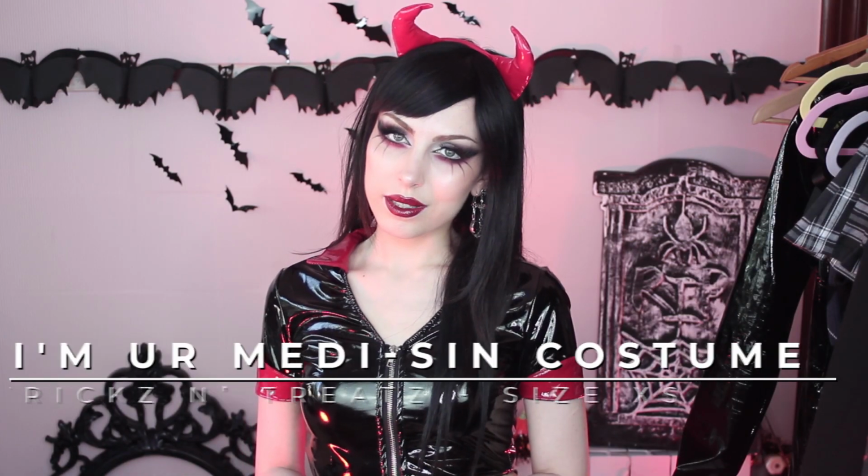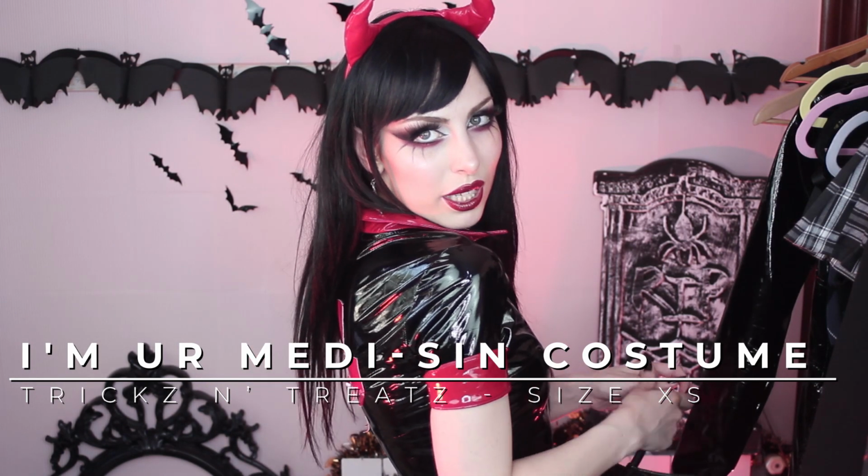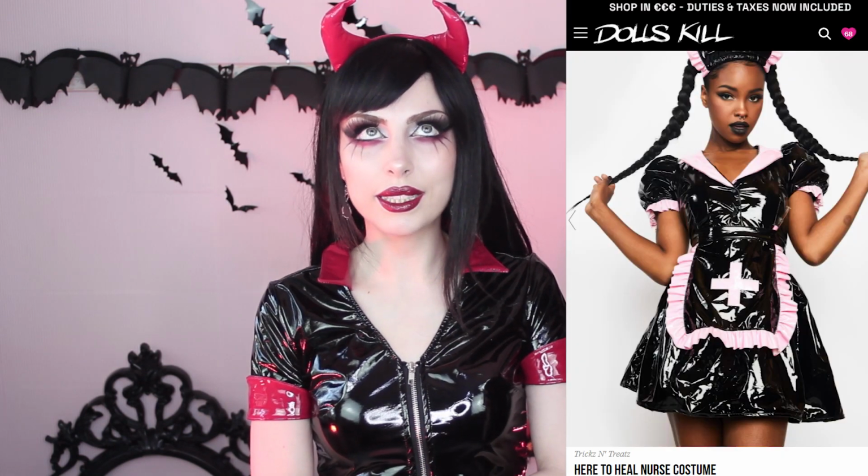As you can see, it is amazing. It is really tight but not uncomfortable, and it has this beautiful bloody cross on the back. It's all made of vinyl, black and red, and I'm obsessed with it. I collect nurse costumes, and they released a pink one this year that I really need. It's not that I want it, I need it, but it wasn't available when I last got stuff from them. Fingers crossed that it's not sold out right now because I really need it.